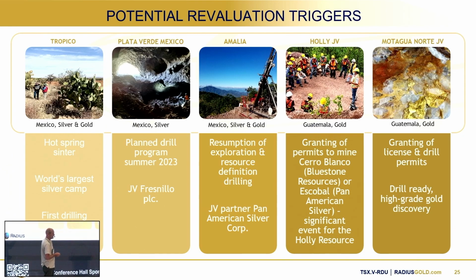So Radius has a bunch of projects. We just discussed Tropico. I wasn't going to discuss any of these today, but because the person after me has cancelled their speech, I think it was the politician, so they can cancel. For anybody who's interested to stay, I will give you a quick talk about this Plata Verde exploration project, which is in joint venture with Fresnillo.